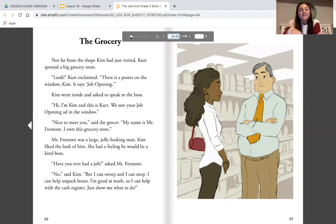Not far from the shops Kim had just visited, Kurt spotted a big grocery store. Look! Kurt exclaimed. There is a poster on the window, Kim. It says job opening. Kim went inside and asked to speak to the boss. Hi, I'm Kim, and this is Kurt. We saw your job opening ad in the window. Nice to meet you, said the grocer. My name is Mr. Fremont. I own this grocery store.